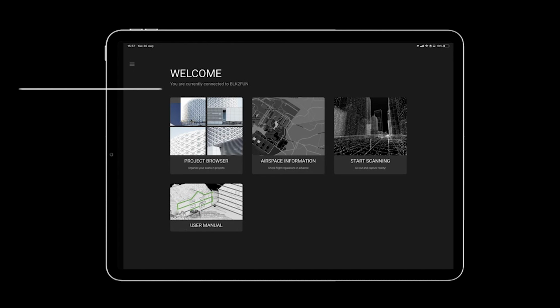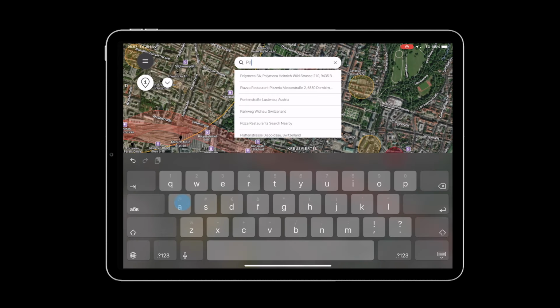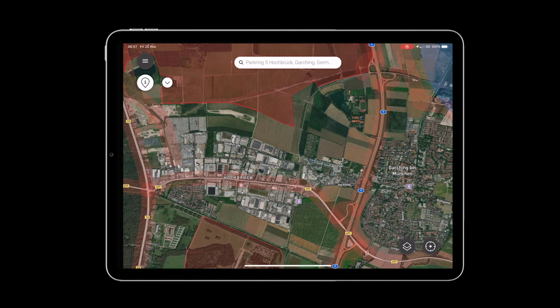Here you can check you're connected to the BLK2FLY. You can use LTE and Wi-Fi to connect to it. LTE is also used to receive RTK correction data. I've selected local airspace information from the dashboard. Here, I type in our current location, and as we are at the Hexagon offices in Munich, I'll type Park Ring 5. Zoom out to see more of the surrounding area to ensure you are okay to fly.